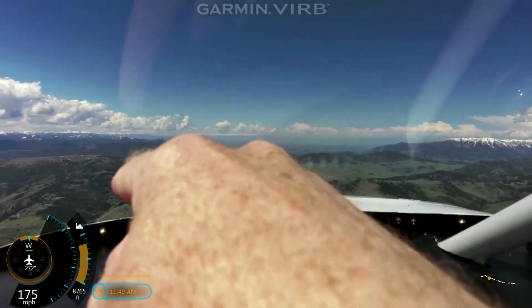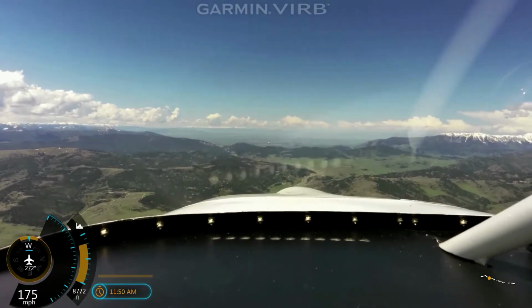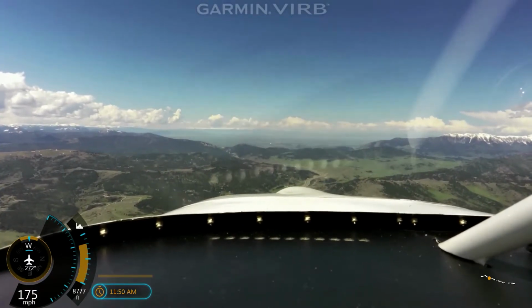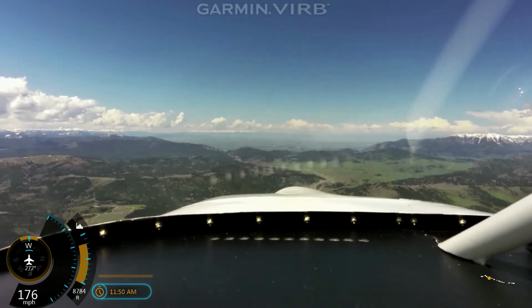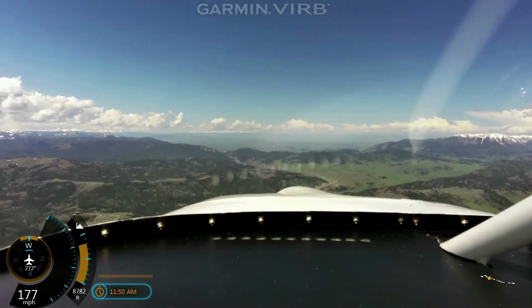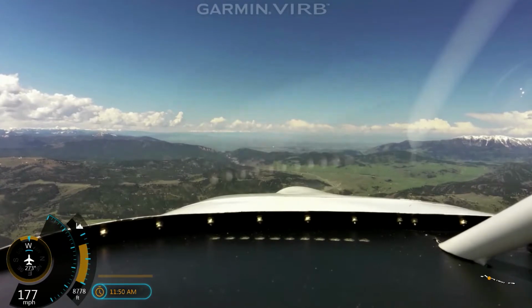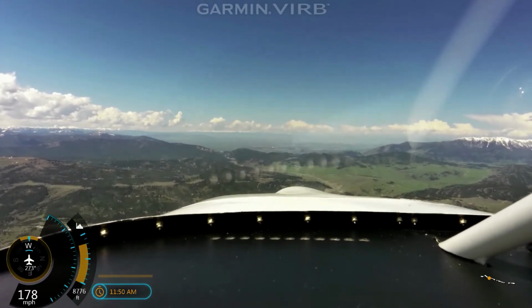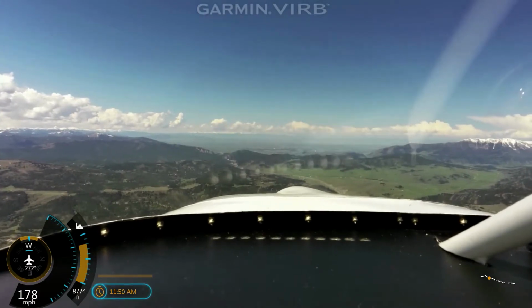Off to the left of that little cut in the mountains there. Now I think we're just going to go straight across. No need to follow the road, and then we'll pick it up on the other side. From here, I-90 heads up to Great Falls.